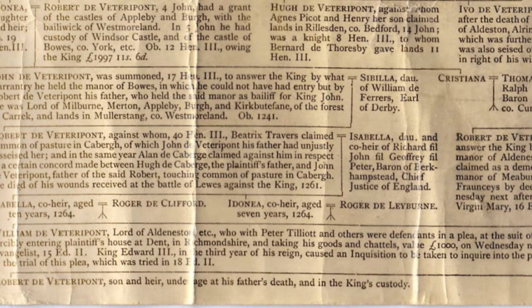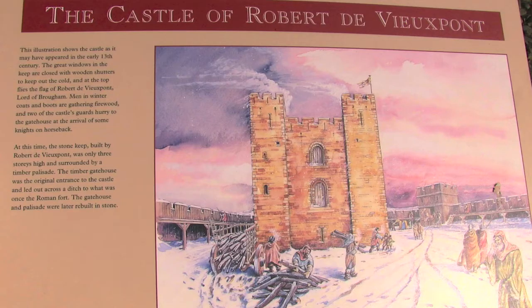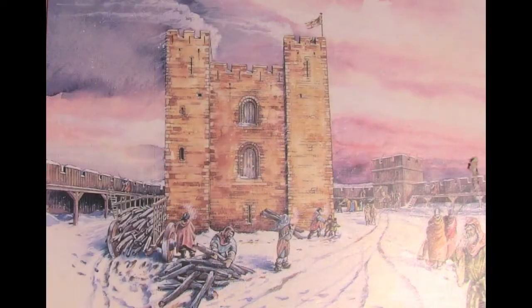Brougham Castle was founded by Robert de Vieuxpont in the early 13th century on a site originally occupied by the Roman fort of Brocavum. Vieuxpont's castle consisted of a stone keep and service buildings surrounded by a timber palisade. The keep is the oldest part of the castle still standing.